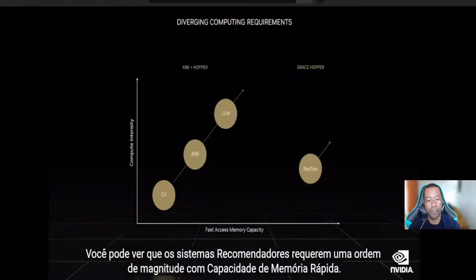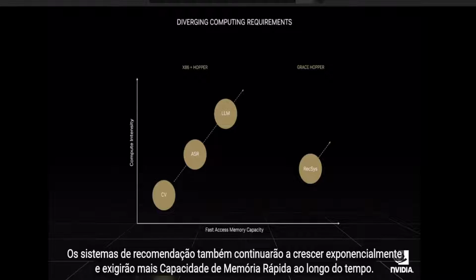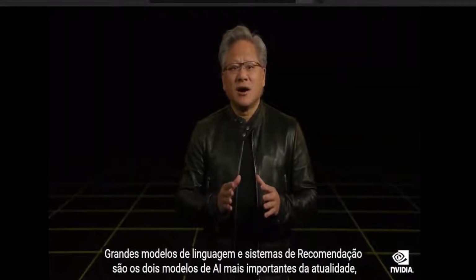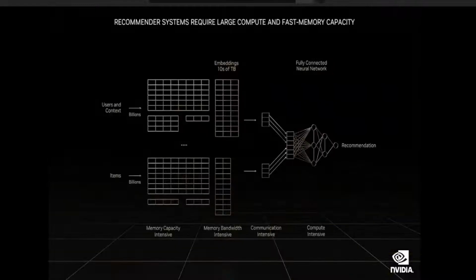You can see that recommender systems require an order of magnitude more fast memory capacity. Large language models will continue to grow exponentially and require more computation over time. Recommender systems will also grow exponentially and will require more fast memory capacity over time. Large language models and recommender systems are the two most important AI models today, and they have diverging computing requirements.